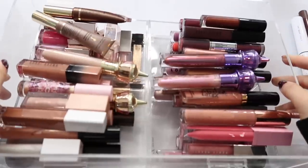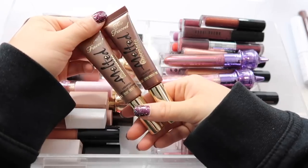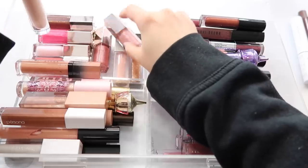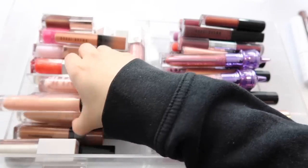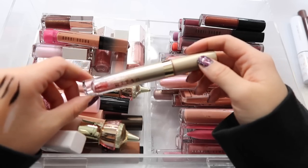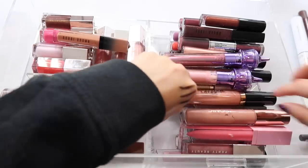Here's another drawer. These are lip glosses. I'm gonna get rid of these Too Faced Melted Chocolate lip glosses. Just never use those. I'm not gonna get rid of a lot because I actually did kind of go through this already when I was cleaning out my makeup. Most of these are staying, guys. Yeah, this is probably nasty. This is a Stila glitter topper. That looks dried out. That needs to go.